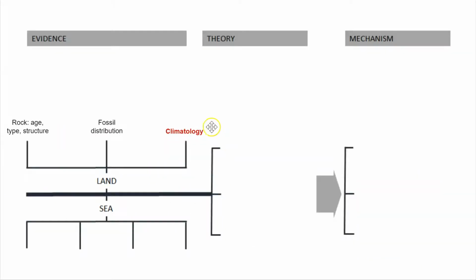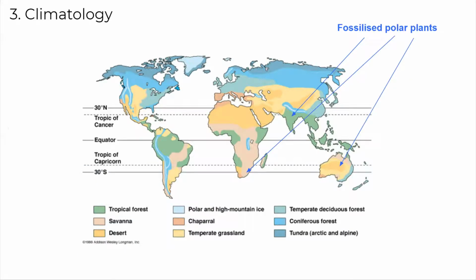Okay, our next piece of evidence is something to do with climatology. And this time, looking at fossilized polar plants and where they're found on the planet. Now we can link this up to the map of biomes. You'll see here, first of all, that you've got polar plants that are in the tropics. But also, if you look at the biomes, this is a tropical rainforest biome, this one is a savanna biome, and this one is a desert biome. So, how do you get polar plants here?